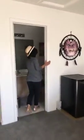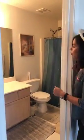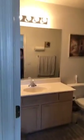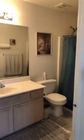And then here we have another restroom. Ooh, so this one's a full restroom, as you can tell. We have our sink, we have our toilets, and then we also have the shower. I almost forgot. I was like, what is that? A shower? Just kidding.